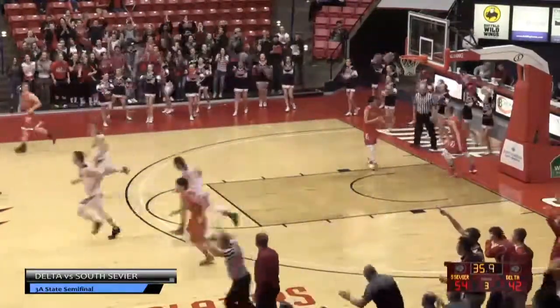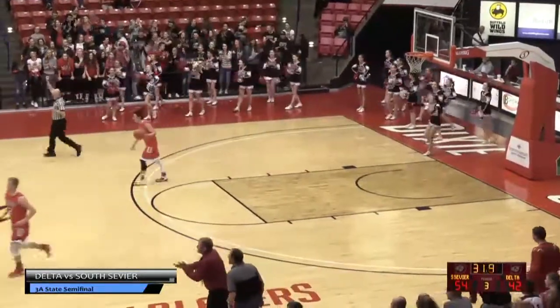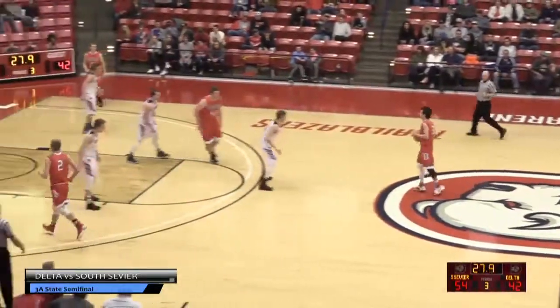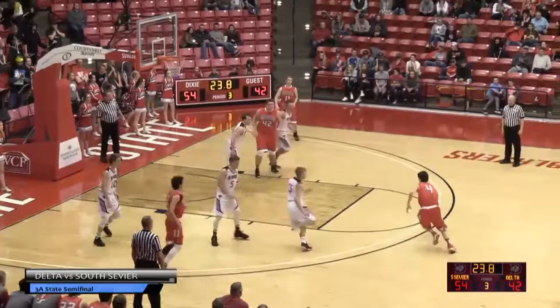Chisholm with 15 to lead the Rams. And that came off of another offensive rebound. You notice Coach Topham needed a whistle because he's got Tanner Gonder waiting to get in, because he needs help on the boards. Just couldn't get him in the game.